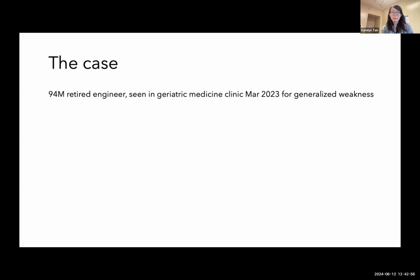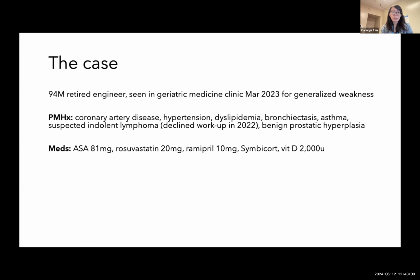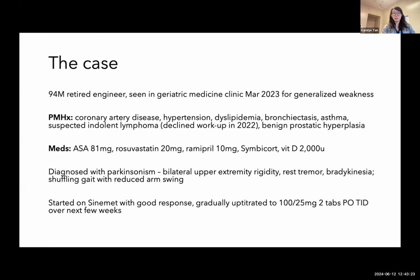for generalized weakness. His medical history included CAD, hypertension, dyslipidemia, bronchiectasis, asthma, suspected indolent lymphoma, and BPH. His only meds were aspirin, rosuvastatin, ramipril, Symbicort, and vitamin D. He was found to have bilateral upper extremity rigidity, rest tremor, bradykinesia, and a shuffling gait with reduced arm swing. So we diagnosed him with Parkinsonism and started him on Sinemet.